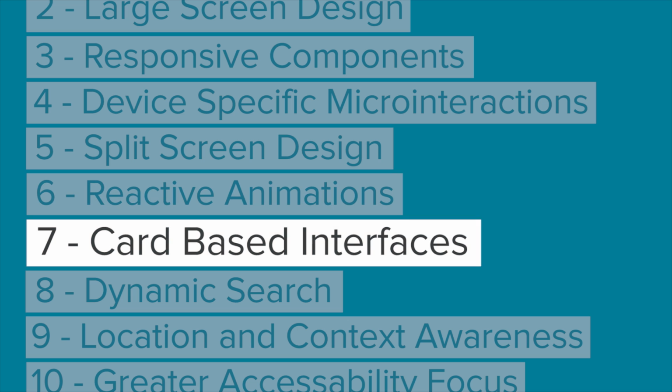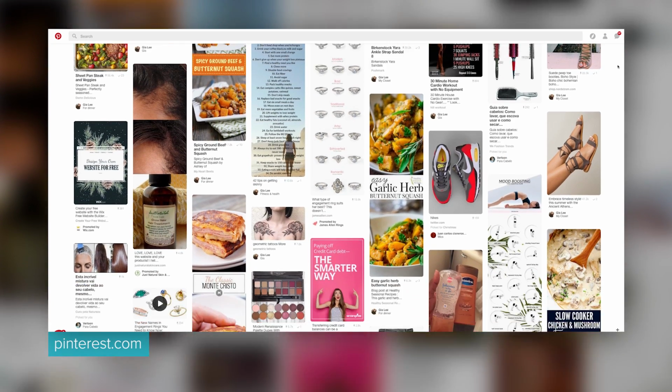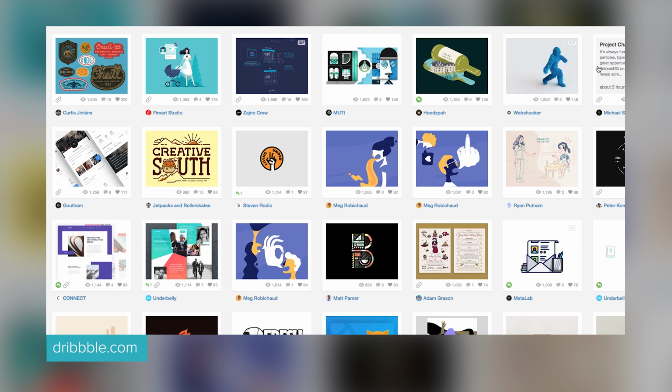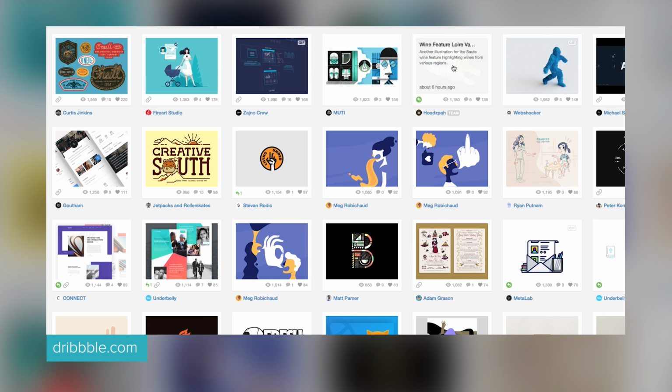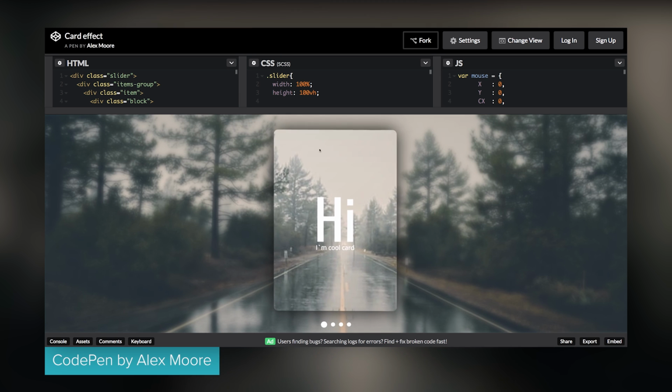At number 7, we have card-based interfaces. Now I know what you're thinking, cards have been around for years, and that's true, but they are not slowing down. Beyond simple text, they are now containers for a variety of rich media, and the level of interactions within them are increasing. People are also exploring more and more micro-interactions within them, jazzing up this tried and true design pattern.